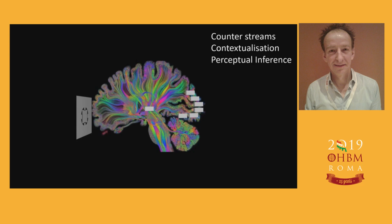And just to wrap up my talk, I've shown 2 things. One is there are counter streams in visual cortex. These counter streams contextualize information. They give rise to perceptual illusions like the neon color spreading, but they also give rise to predictions in occlusion paradigms where you're expecting a certain feature to be behind the occluder.